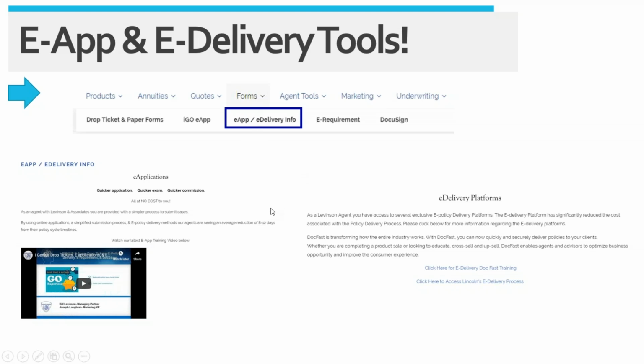This is going to show you all of our EE Delivery guidelines as far as who offers EE Delivery, who doesn't. And for those of you who don't know what EE Delivery is, that's simply a carrier will deliver the policy. Instead of mailing it to you or your client, they will send an email with a PDF document with the entire policy right there. It saves a lot of time, processing power, paper, everything. It just speeds up the entire process for you.